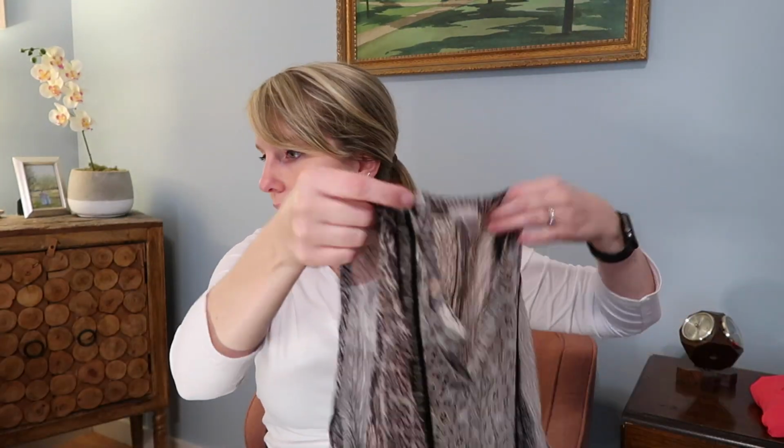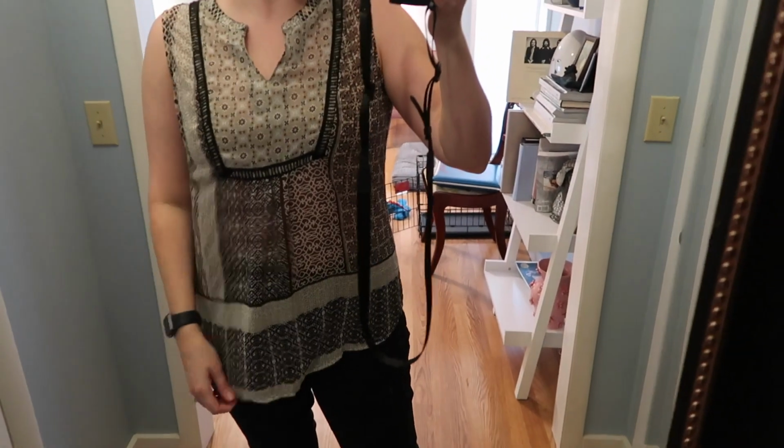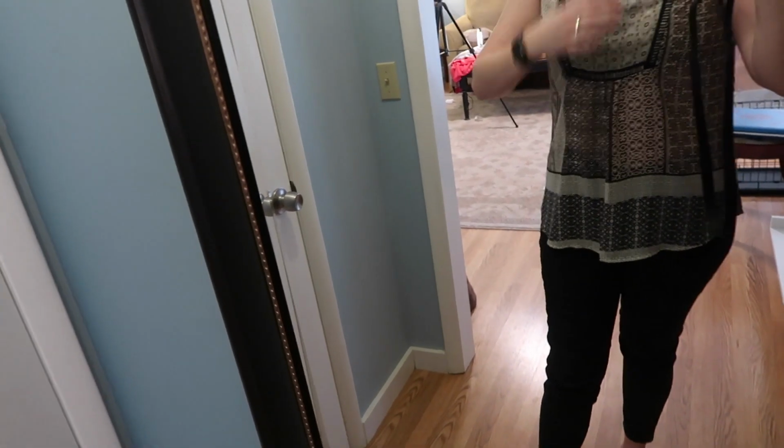Another kind of tank top blouse, which was $6.60. Now this is the Roz and Ally tank top. Once again, this is kind of tight under my armpits. This kind of is ripply. I do like the pattern, but it's not my favorite. Not my fave.